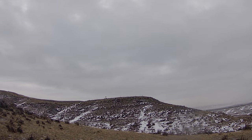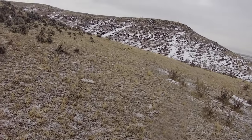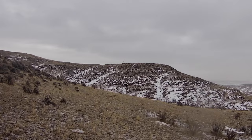Okay, now is Clyde still over there? I don't see him. I think he might be. The GPS will know. Yeah, GPS says he's still there. Just blending in with the patches of snow.